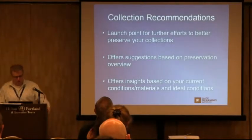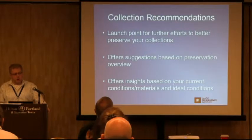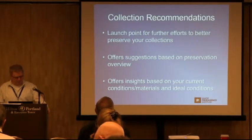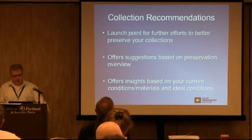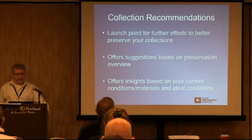So once you have all of your current conditions, now comes the real interesting part, the magic, as John Wayne would call it. We offer recommendations based on IPI's research for how you can improve the storage conditions. And it's based off of your current conditions and materials that you did in step 1, along with the ideal conditions as according to our research.